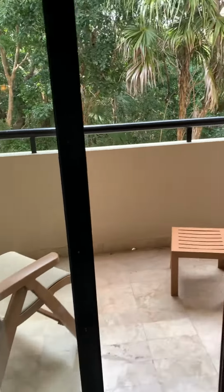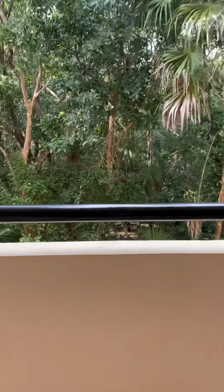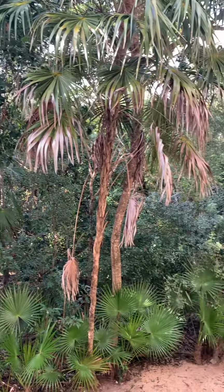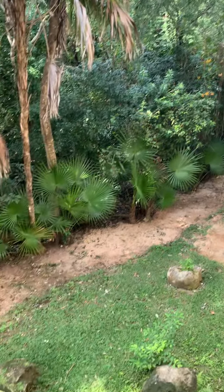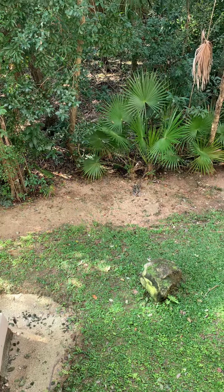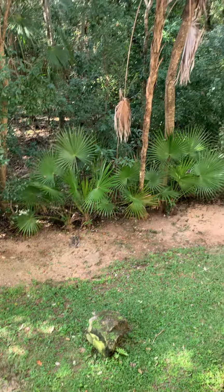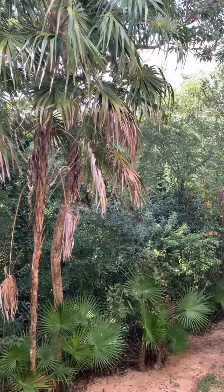We're on the second floor. It's got a nice little balcony. This is what they consider a garden view. They don't cut down the jungle at this resort, which is kind of neat because down below we've seen coatis, capybaras, tons of birds, iguanas, you name it. In the morning, birds are all over the place. They wake you up.